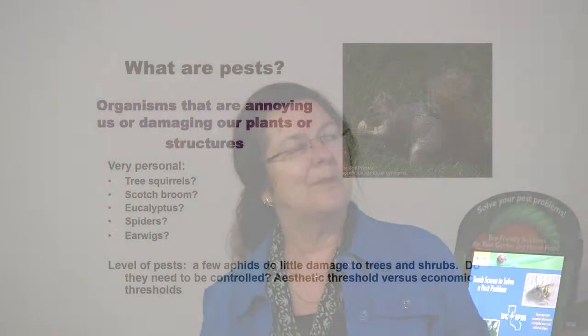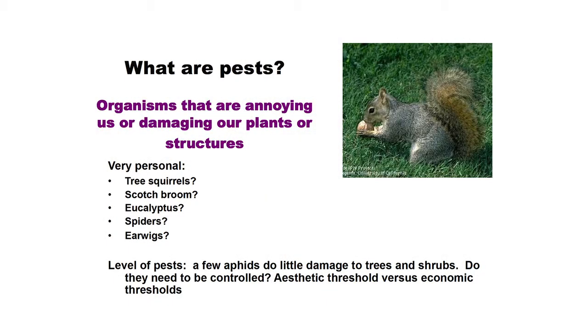So what is a pest? Pests are organisms that are annoying us. They might be damaging our plants. They might be eating our buildings. I mean, they're definitely causing nasty things out there, but they're defined by us. And when we finally wipe ourselves off the face of the earth, wipe the human species off the face of the earth, there will be no pests. There'll just be organisms out there living their lives, eating each other, out-competing each other, and the ecosystem will go on, but nobody will be called a pest.